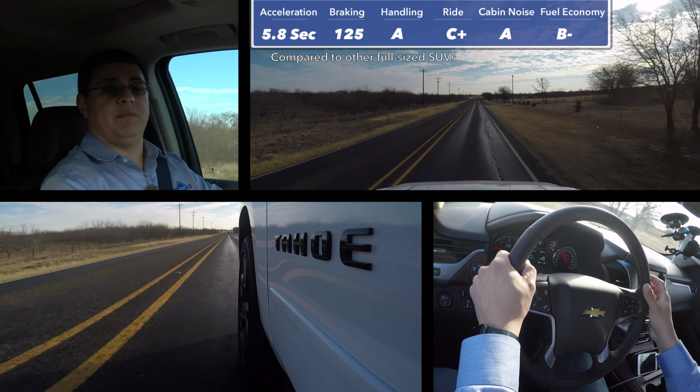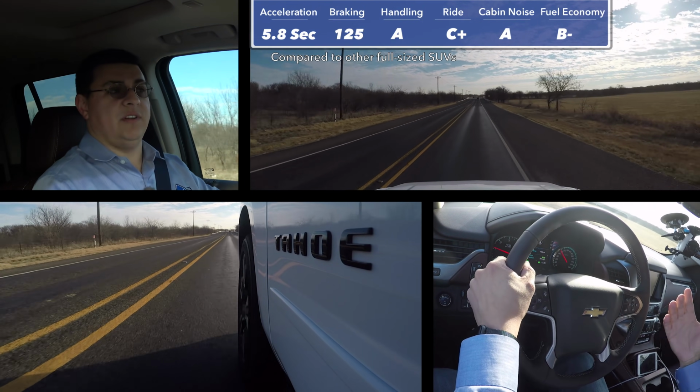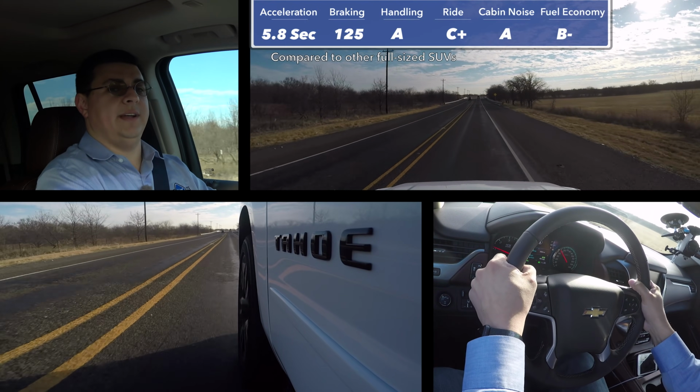The wide tires help this grip the road better than the average full-size SUV in America, and even better than many luxury full-size SUVs, again like the Infiniti QX80.